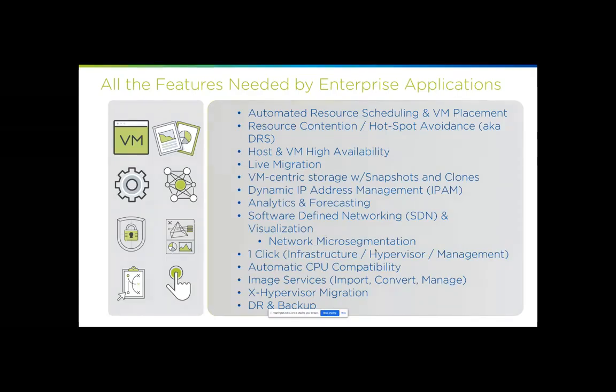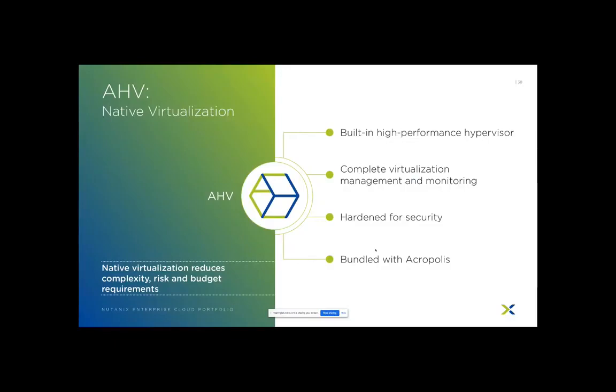In relation to backup, today we're going to speak about how we integrate with Veeam in order to back up AHV virtual machines. In terms of benefits, it's a built-in high-performance hypervisor. It doesn't have limitations. The good thing is that, inside AWS for example, you don't say I want VMware or Hyper-V or this hypervisor. You just say, I want Windows Server with these resources, and you get that. It's the same thing for AHV.